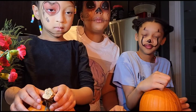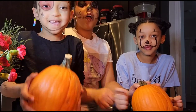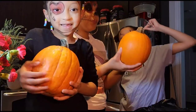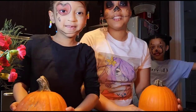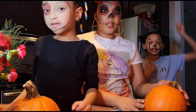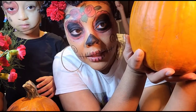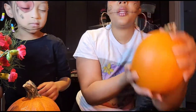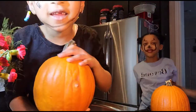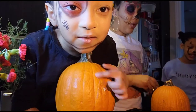So now it's time to do our jack-o'-lantern. We are going to carve our pumpkin. Tomorrow's Halloween, so we're getting everything ready, guys. They already drew their faces, what they're going to be carving. That's Gigi's pumpkin. And Bria, show them yours. Okay, this one. And here's my pumpkin. I'm not sure if you can see it, but you can see a little bit of it, right?